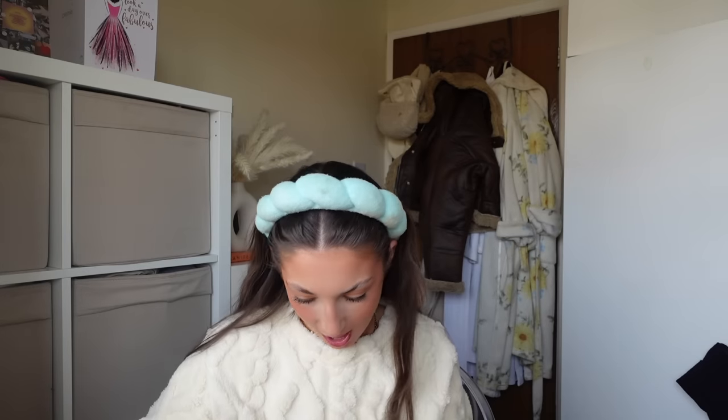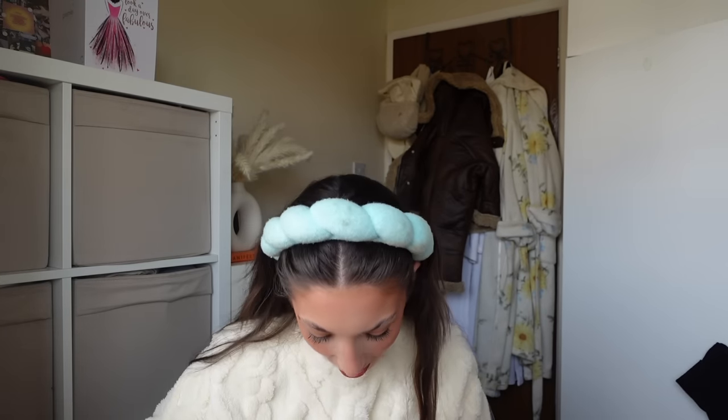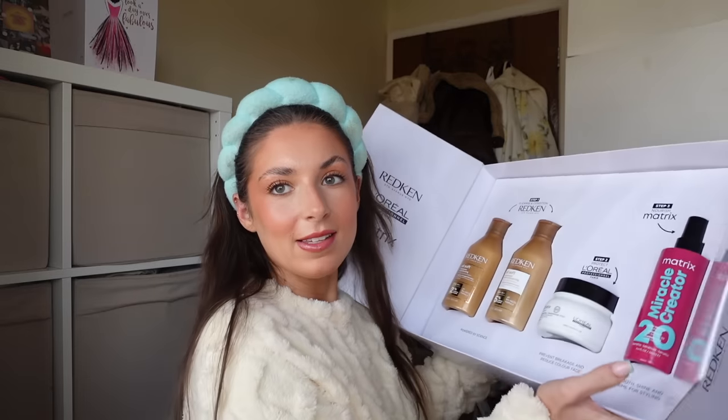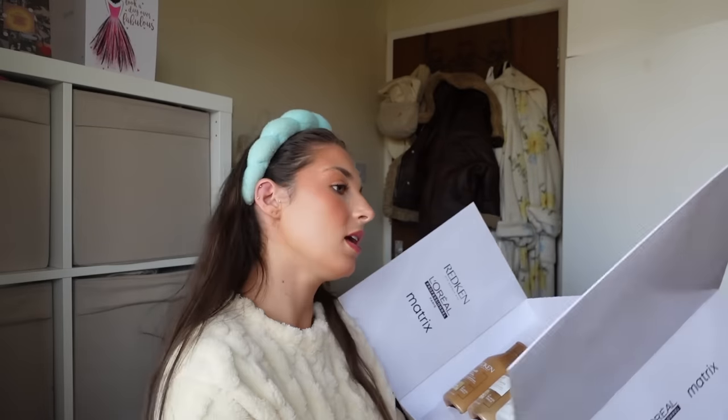Okay. Oh, it's flew open. No way. Oh, I didn't realise that Redken was a L'Oreal brand. Or is it not? I don't know. I think it is. I think it's like part of their professional range. Look, this is it.